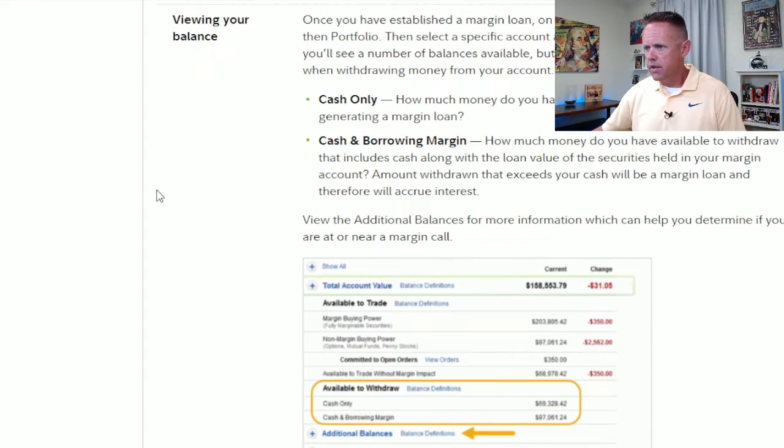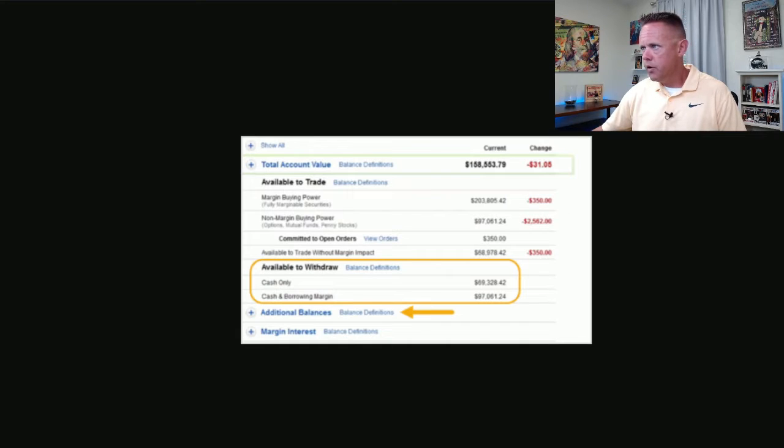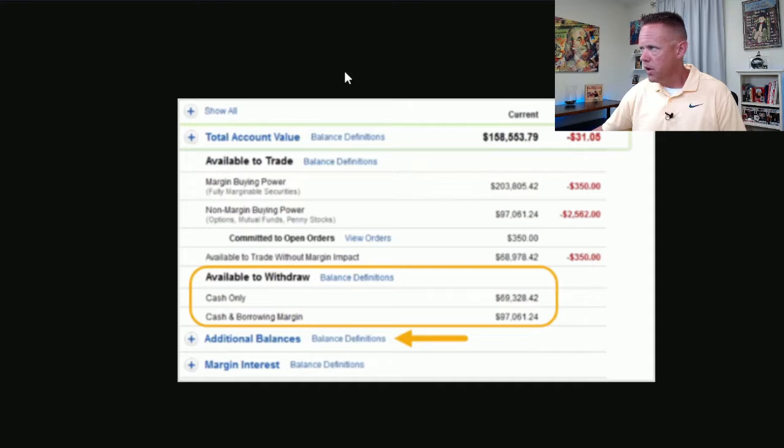Fidelity's website has a pretty good example. Everybody's account dashboard is going to look a little bit different, but if we zoom in on this picture, it's a little blurry. But bottom line is you are going to see some sort of tab in your portfolio that says amount available to withdraw. And you can see down here, this particular person happens to have $70,000 in cash in their account.